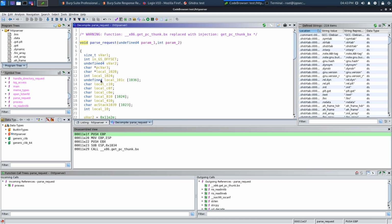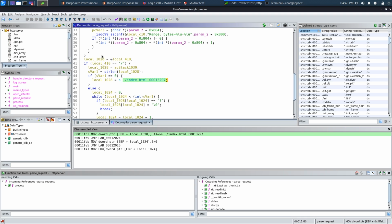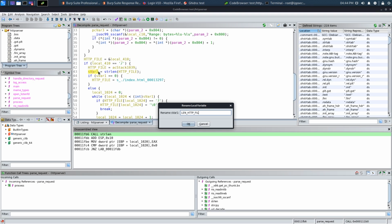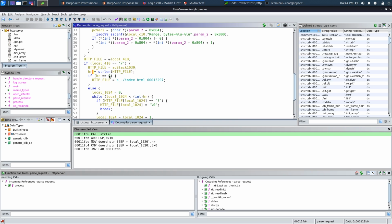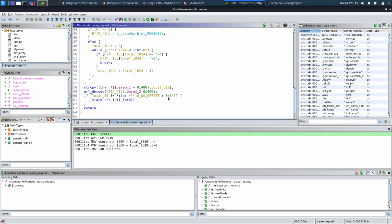We can look at parse request if we want to. It's got quite a bit. Here's index.html, so I'm guessing this is probably going to be like, get string length of, this can be file most likely, or we'll do HTTP underscore file, because if that length is 0, then it is now equal to index.html. So this is length of HTTP file, or we'll just call this HR for handle return. Is generally what I call it. Let's see. There is a str copy. So this could potentially be a buffer overflow.